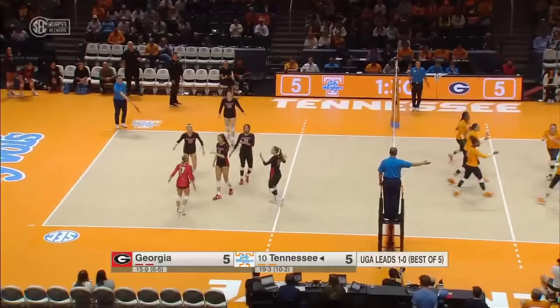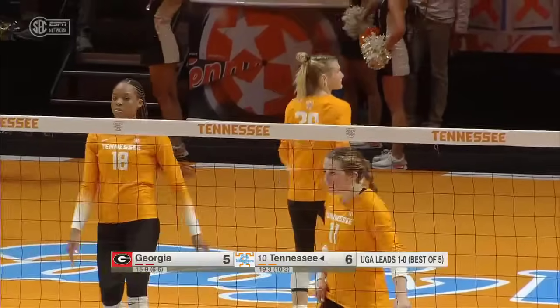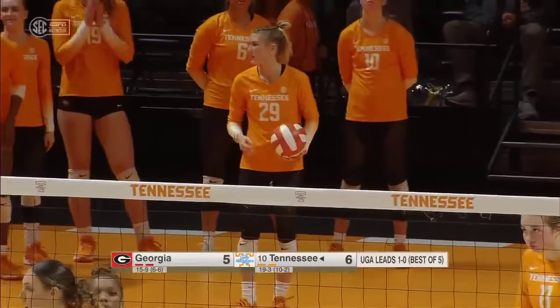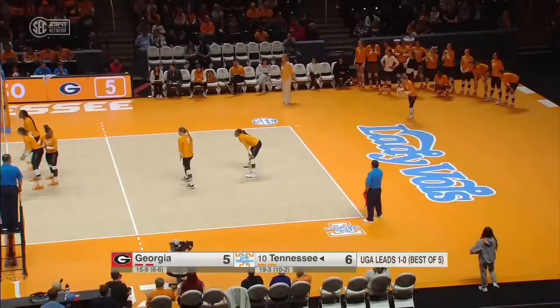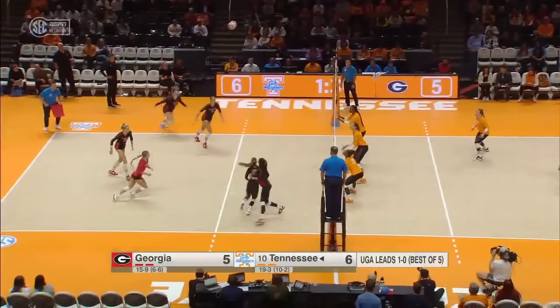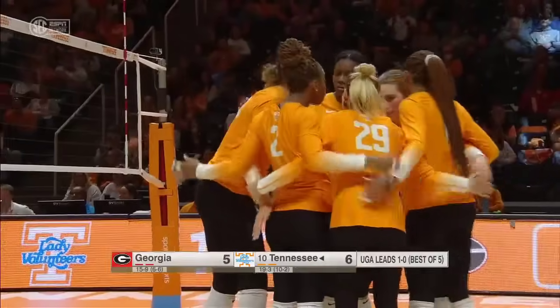Eckler's serve finds that back left corner. That's an ace. That's a great serve. You want to stay away from the libero, but right now she's trying to serve it from behind the setter's head. So the setter's having to receive it from behind her head, which is a really hard angle to set at. 12th ace on the year for Abby Eckler. Back to the libero, served right back over on a platter for Chase.